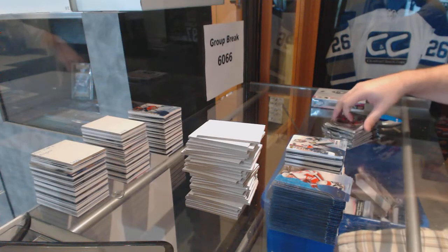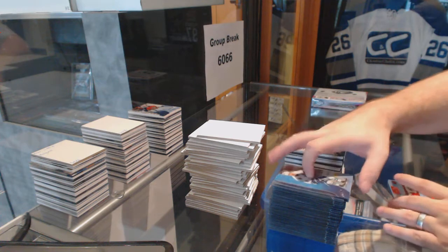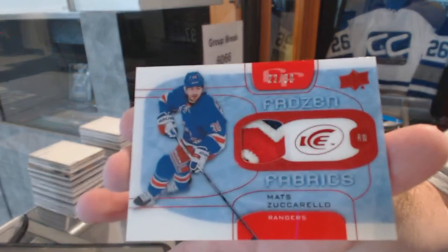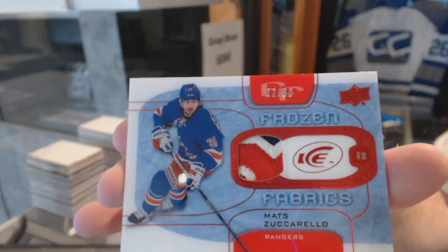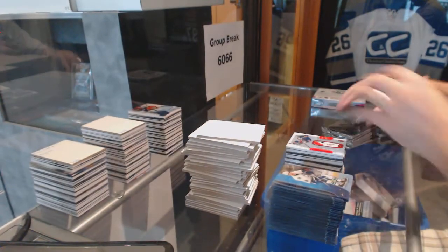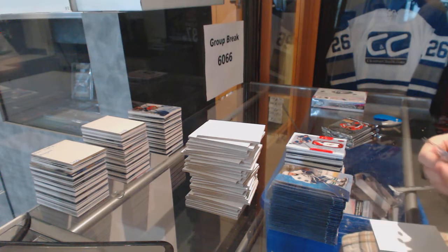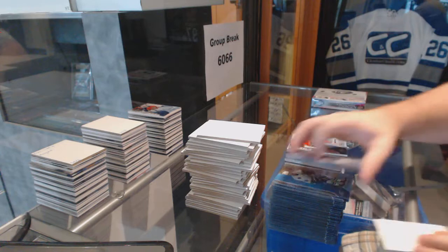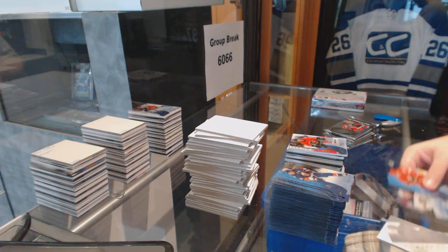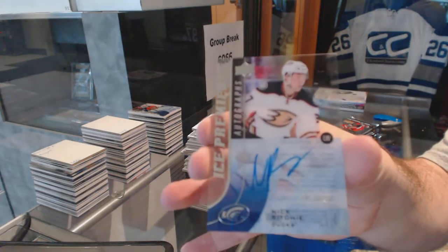Roxy, Grant has nothing to do with Ice going up. It's more of a supply and demand thing. That's kind of cool. We've got numbered to 30. A Frozen Fabrics three-color patch for the Rangers, Mats Zuccarello. We've got 1999 Brett Kulak for the Calgary Flames. We've got an Ice Premieres autograph, numbered 499, for the Anaheim Ducks of Nick Ritchie.